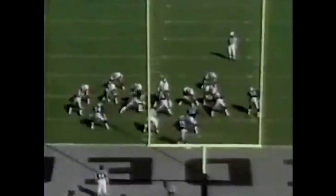Incomplete. Intended for Taylor. Lionel Washington. Now they got to go for the field goal because, as you pointed out, they have to have 2 scores. And these defensive backs and these Raiders have been coming up with big plays all day. Here's another one of them by Lionel Washington.